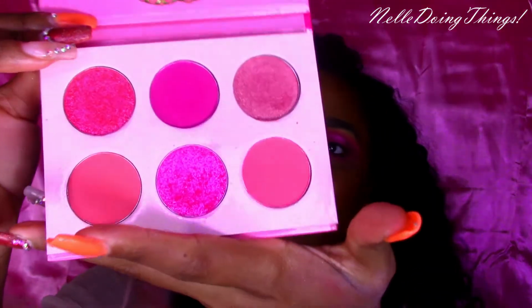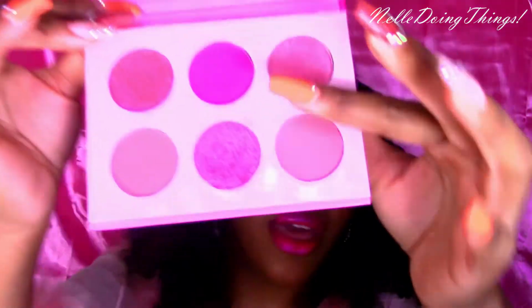So with this palette, you do get 6 colors. It retails for $14. You can use coupons off and on, so it's a little cheaper because I always do. If you guys can see from my tutorial, I kind of already have a favorite color. I actually have 2 of them, and they're right there in the center.